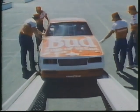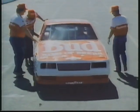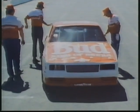A street car leaves the factory with a good compromise in its suspension settings, but race teams actually have several different cars for use on different tracks. And each car has to be set up for a particular track. A vital part of the driver's job is to make sure that setup is the best it can be.